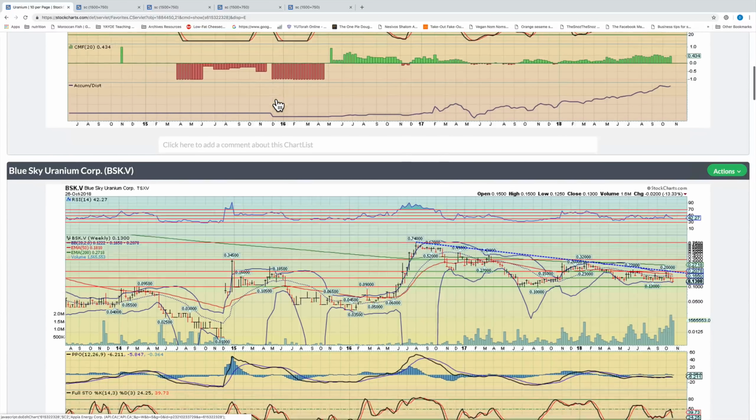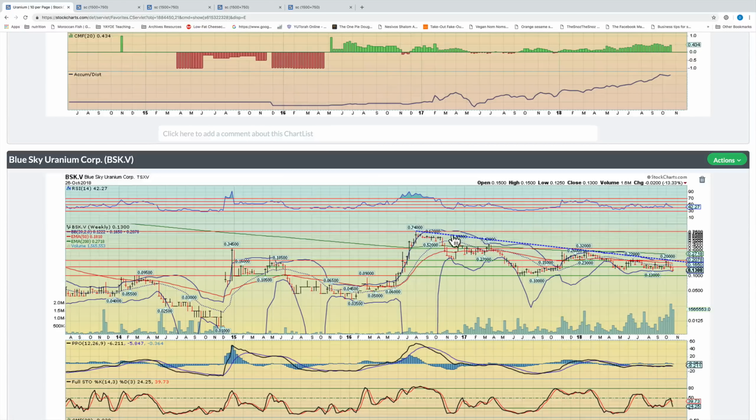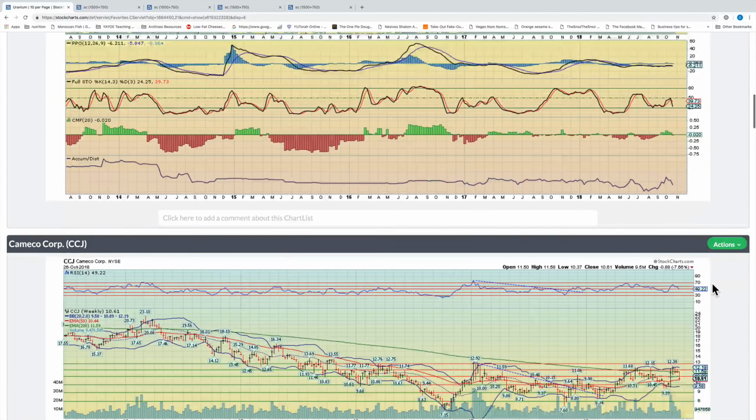Blue Sky Uranium Corp, another one that's been starting to show positive signs of momentum here, but every time we hit this downtrend, we seem to head lower. So long as we're above that 40 level on RSI, which served as support here, that's a positive sign. I want to see this break above that 17-cent level and ultimately above this downtrend line before going long myself.